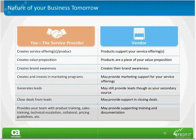Well, now, like Ken said, you as the service provider on the left there, you've assumed the role of the vendor, and the vendor is really assuming the role of the supporting partner. So whereas before the vendor was the product and you were supporting them, we switched that around. So now you're creating a product offering, and the vendor is providing products within that offering that are supporting your overall solution, right? You've created that value proposition, whereas the vendor's products help build that value proposition, but they aren't the value proposition, right? You've created your brand awareness.